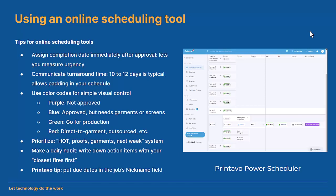Printavo tip, put due dates in the job's nickname field. So if you have a job, you can always attach a nickname to the job. Let's say, fall fundraiser, Central Booster Club, and then put due, October 1. So you have instant visibility on that in your schedule.